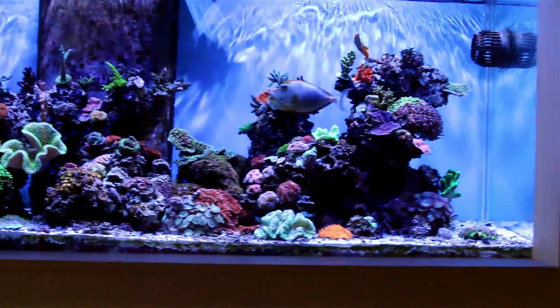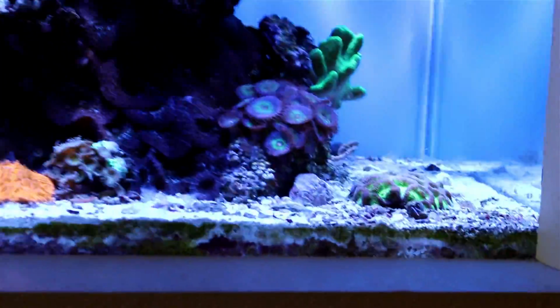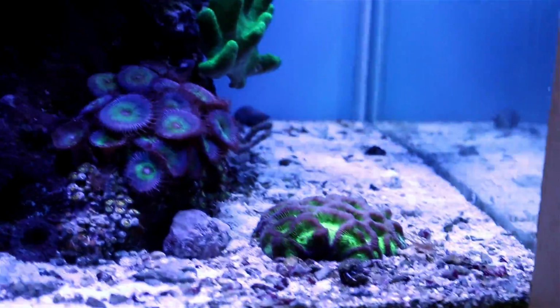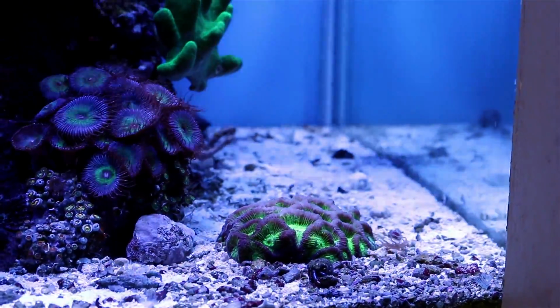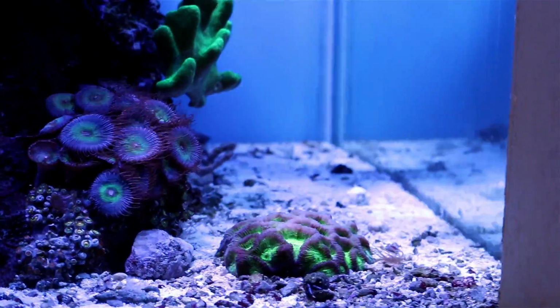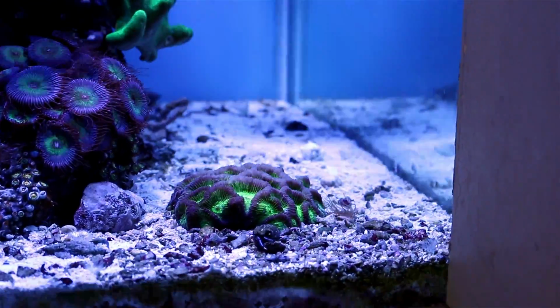Also, if you look over on this side here, this is where I used to keep my clam, and it is no longer with me. So I was really upset about that, as I thought I was going to have that clam forever. It was doing so well for so long, and I really can't explain what happened to it.